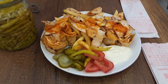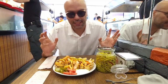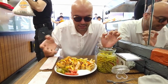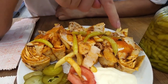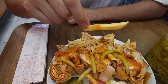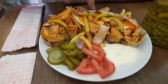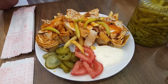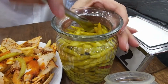Hello guys, this is our dish. This is a chicken doner kebab or chicken kebab with bread called lavash. They have a special tomato sauce, so delicious guys. They put some French fries with pickles, with mayo, with this special sauce, with huge portion chicken, and all in the one sandwich. Oh guys, this is so delicious.